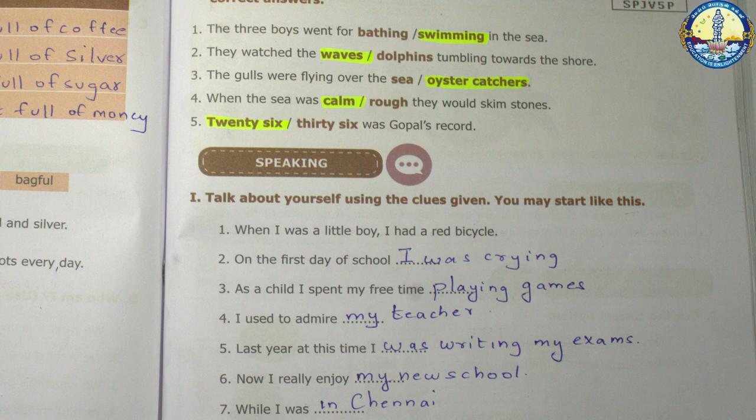Last year, at this time, I was writing my exams. Or you can say I was in my grandmother's house. Now, I really enjoy my new school. When I was in Chennai, I have never visited the Marina Beach.